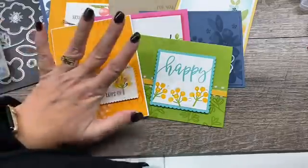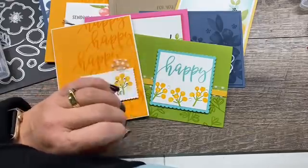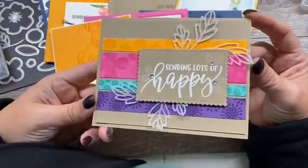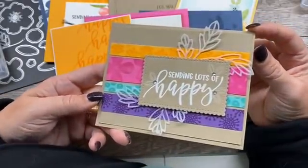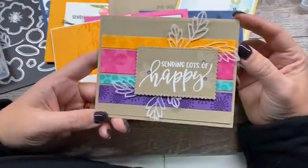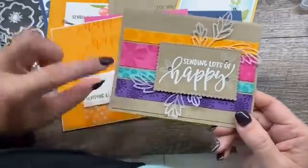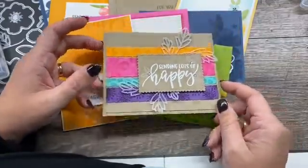Okay, here's my crowning achievement with my stamp set thus far. I mean, there will be more achievements, I'm sure, but this one's my favorite. This card is so pretty. I really, really like this one. This is for sure my favorite card, and this will for sure be in a class. I just can't not have it in a class. I do love this one. And of course, Coastal Cabana. It was so fun to make these.